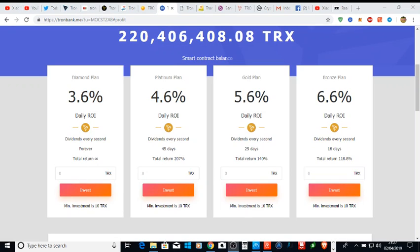And in this one, I'm going to be talking about how TronBank, Tronix, and Tronix Lite complement each other in the way that they're constructed and the different options and percentages that they give you.